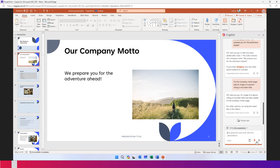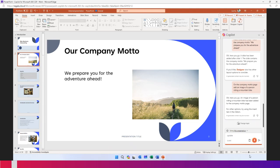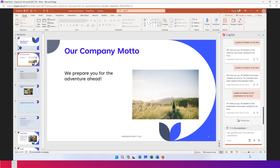He asked Copilot to update the headers in the presentation to be blue, but he's going to use the microphone prompt. So speaking is faster than trying to type. So if I select the microphone icon here, so update all headers in the presentation to be blue, and as you can see, they've all been updated. So Lee's created and edited a powerful professional presentation with all the information that's been gathered in this document. So he had to think less about how to do it and more about providing just the information.